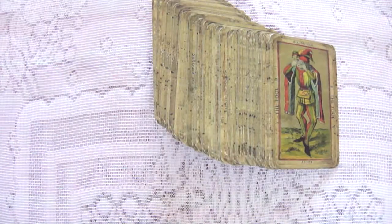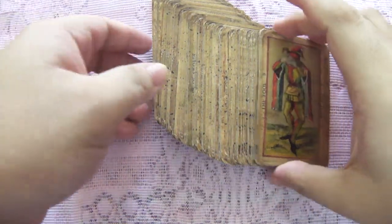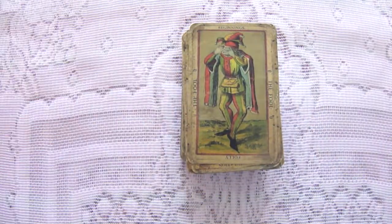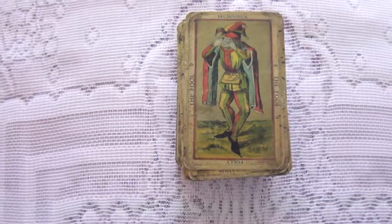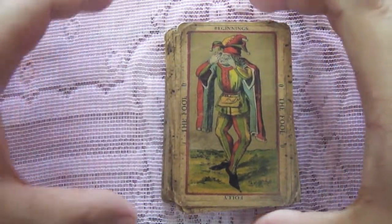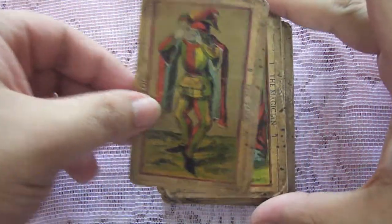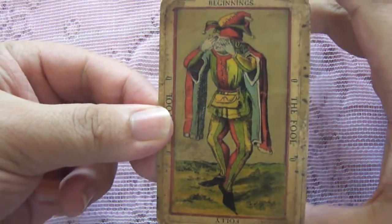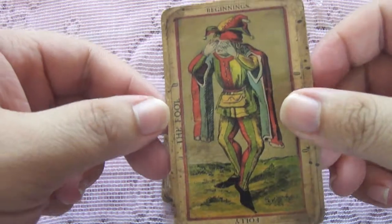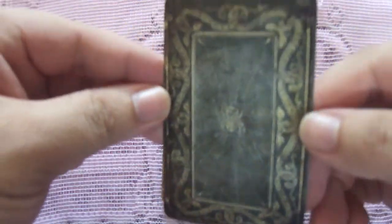Oh my goodness. So let me see. I'll just zoom the camera. Oh wow, I love this size. It's a small size. It's pretty small. But I really love the artwork, it's really rich. Really super sturdy cardstock. Oh, I love the backings.